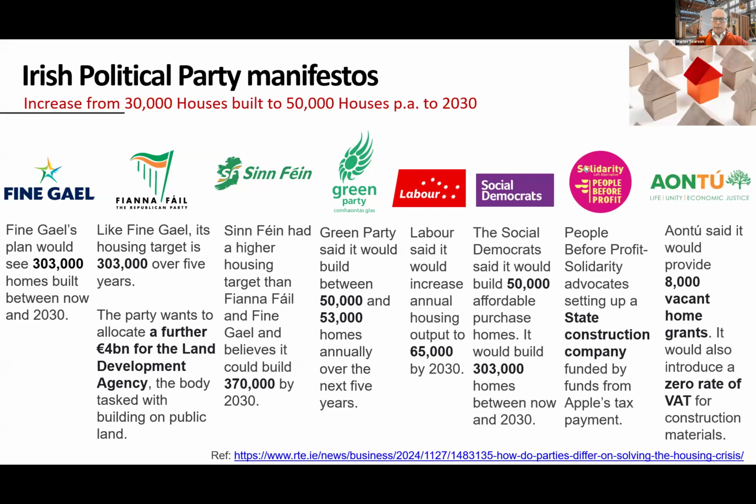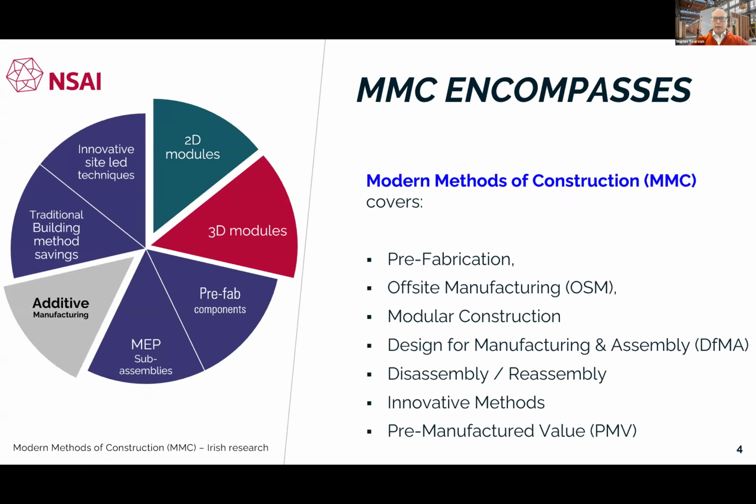When you look at the other social parties that were also voting, they were suggesting that they would build around 65,000, 50,000. Only one of them mentioned that they would use modular, or MMC, to help support the housing crisis and demographics in that area. So it's quite worth knowing that and what they're saying.